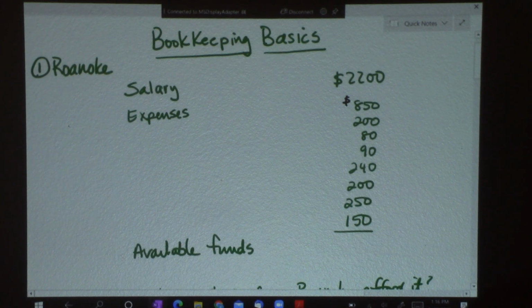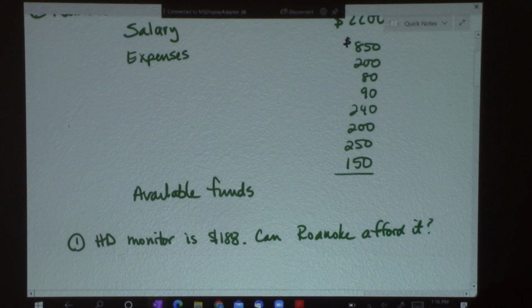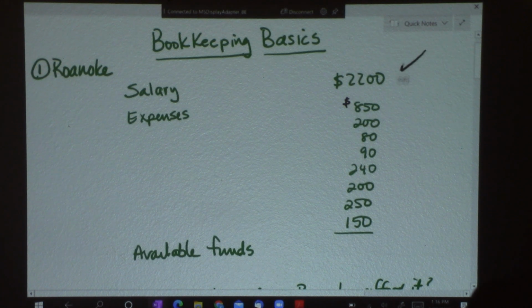If you look down below, the first question is, the HD monitor that he would like to purchase is $188. Can he afford it? Does he have enough money? Well, if this is the salary, that's the money coming in, and these are all the expenses, all we have to do is total those up and subtract. So go ahead right now and pause the video and use a calculator to total up all of those expenses.